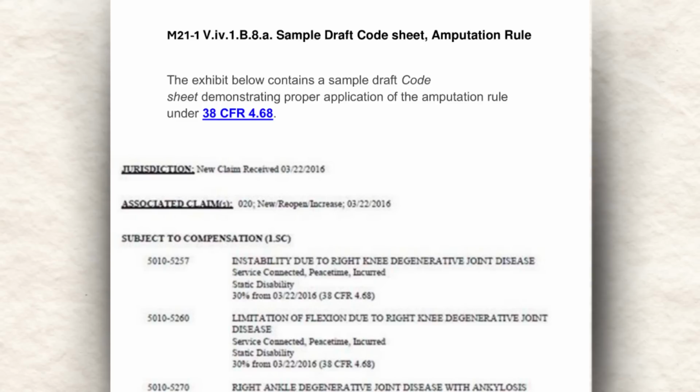So you also have the 38 CFR that covers the amputation rule. See, so if you have an amputation and you want to know about that rule, which I'll cover a little bit later in another video, it took you right to the 38 CFR. You didn't have to go to the 38 CFR and look for the amputation. You could come here and just type in amputation, and it'll bring you here, all right?